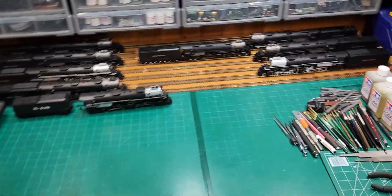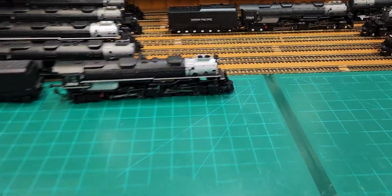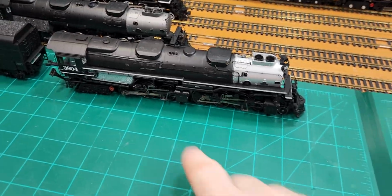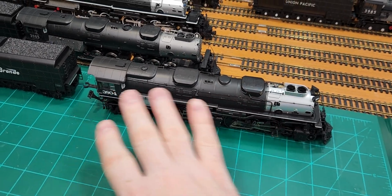But like I said, we're going to get all this stuff over here done first, and then we'll go from there. So like I said, I think my next step in this is going to be tearing this down.